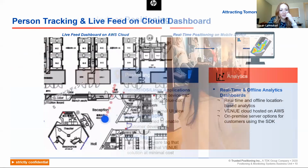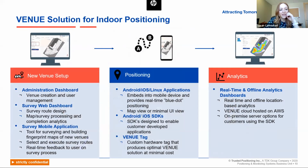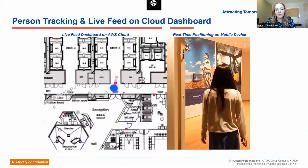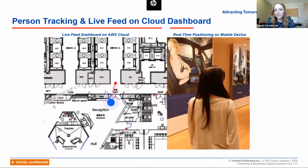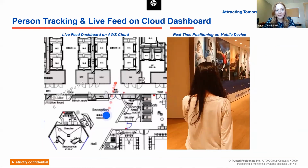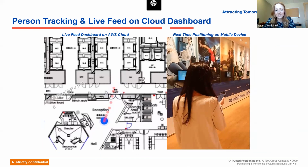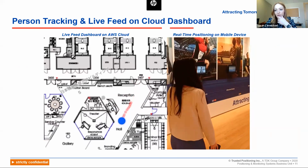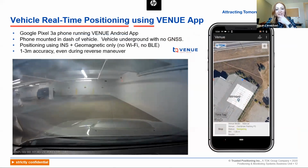What I was trying to show here, okay, let's go back. So these are the infographics. This is showing you the dashboards, moving through the mobile app. And then this is where I'm showing the proof. This is the proof in the pudding that this is the real-time positioning. This is exactly what's going on. This is what you can see. It works.